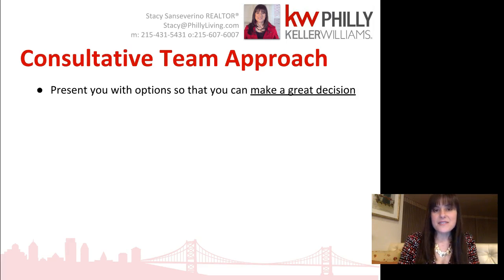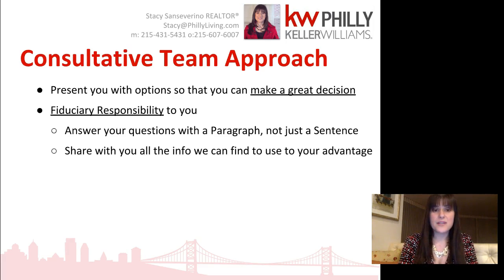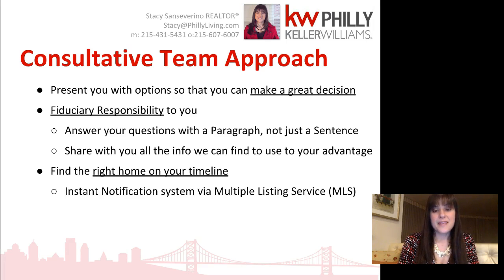So we have a consultative team approach. Essentially, we're providing you options so that you can make a great decision. We have fiduciary responsibility to you. That means that we're answering your questions in a paragraph, not just a sentence. We're going to give you all the information that we can dig up to use it for your advantage. We're going to help you find the right home for you in your timeline. And of course, we'll notify you of properties as soon as they come on the market.